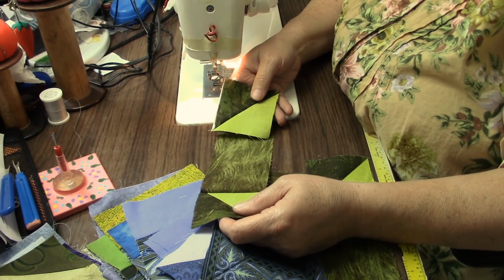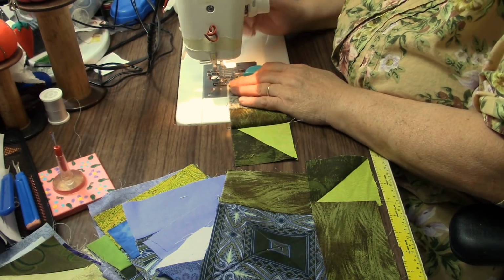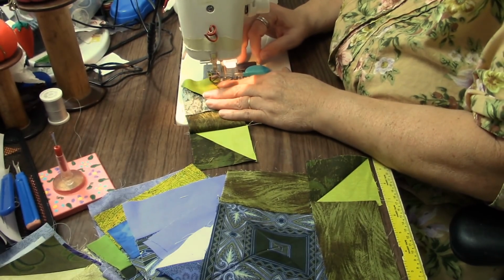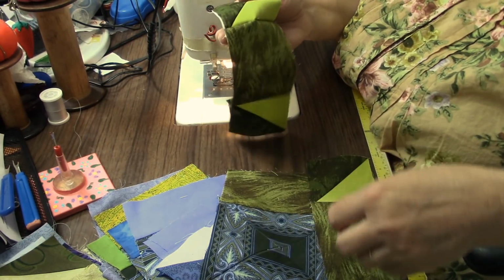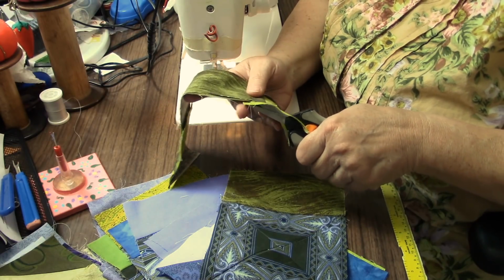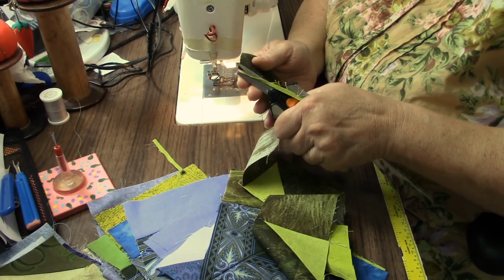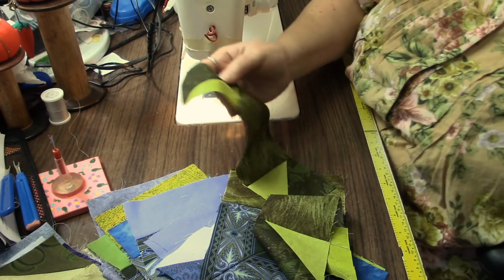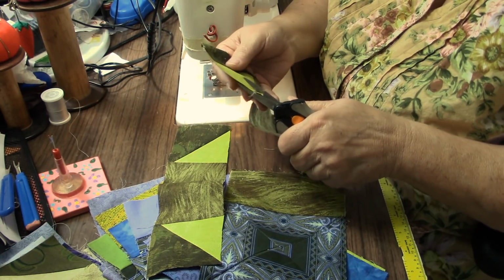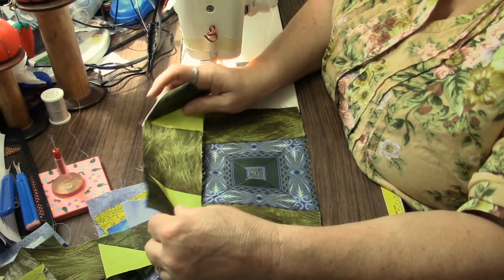Now I'm putting the half square triangles on top of the rectangle. Then I will press both of these and add them to the block. Now I'm going to trim. I did not trim my half square triangles before I started this. This is a mystery quilt and I'm just enjoying myself as I go. I'm not worried about all the little niceties. When I see they're too big in one way, I'll trim them before I do the final cut. But these are nice, easy blocks to do, and I'm loving the results.